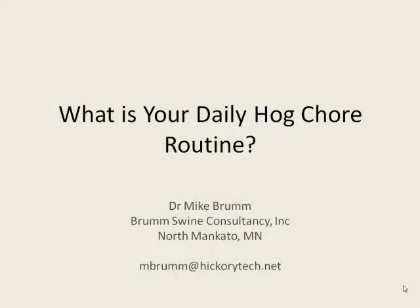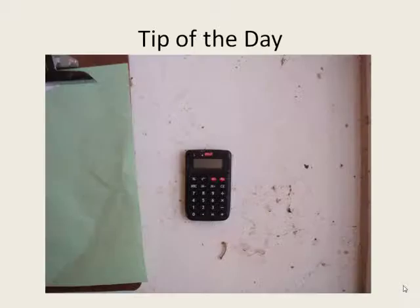I'm going to bounce off the wall, sort of, on daily chore routine, and give you a lot of odds and ends to think about. We're going to start slightly different, though. Before we even start to talk about chore routine, I'm going to give you two or three tips in your barn that make life easier, things that I've run across in the country out there.